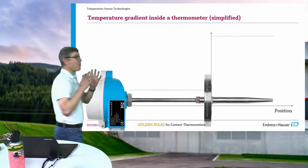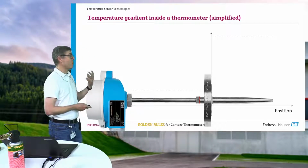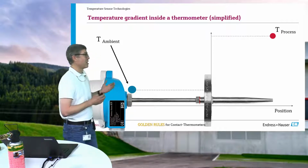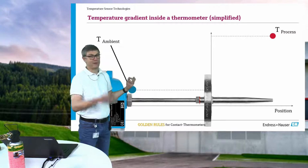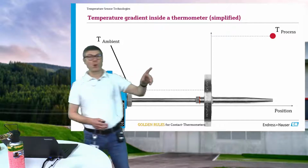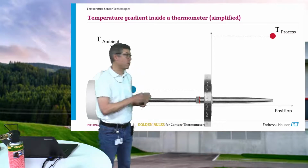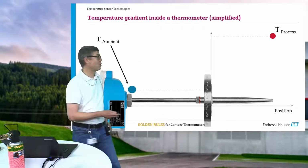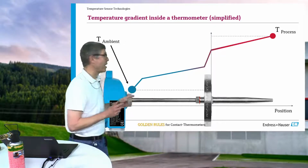And to give you a rough overview, just imagine this. If you measure the temperature of a process which is hotter than the environment, you can imagine we have 20 degrees, or in Australia 48 degrees on the outside, and you have 120 degrees on the inside. So think about what is in between. As mentioned, if you would touch the flange, it's hot. So the reality is, in a simplified way, like this.